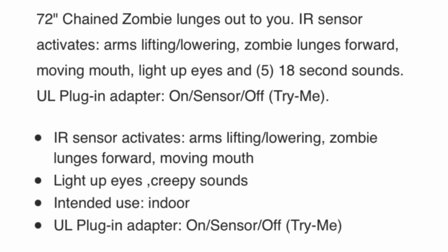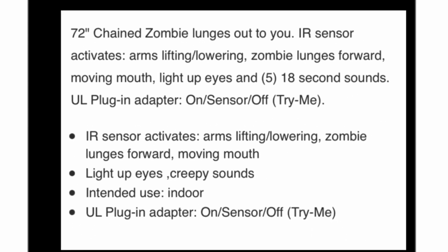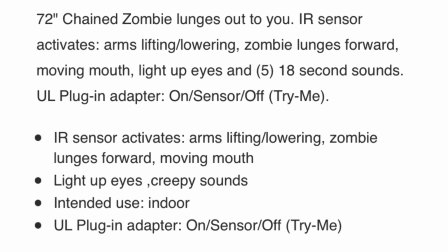72-inch chain zombie lunges out to you. IR sensor activates, arms lifting and lowering, zombie lunges forward, moving mouth, light-up eyes, and five 18-second sounds. So the IR sensor activates, arms lift and lower, and the zombie lunges forward, moving mouth. I do want to see what this guy does, like how it actually looks. Maybe it's like the lunging werewolf type animation. I hope he doesn't speak. I hope it's just zombie sounds. But this guy is certainly fairly interesting.